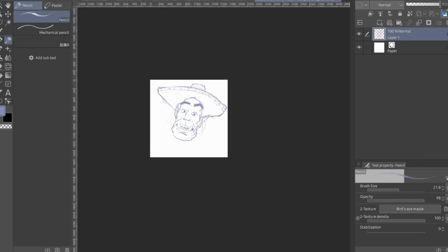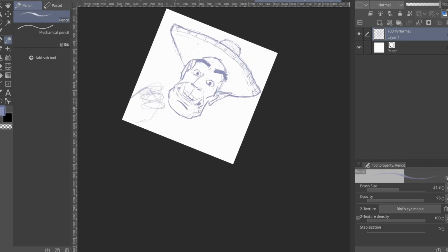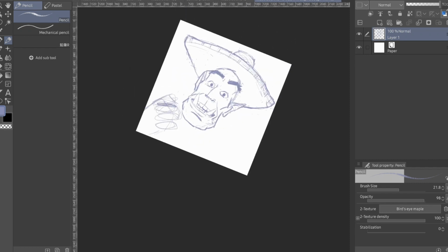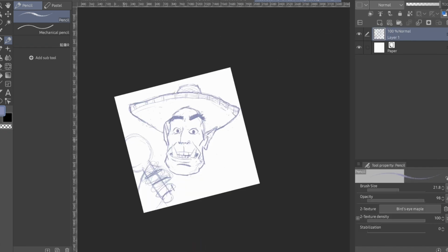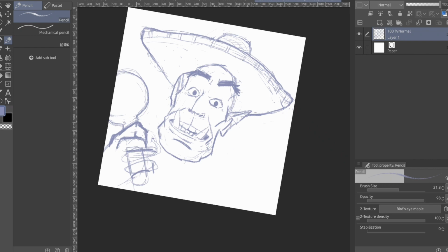And then the benefit of drawing digitally is that I can just pick up and move the head when it wasn't in the right spot and make room for the hand, because I like the idea of the maraca, but the hand that I drew on the pen and paper version was way too small.